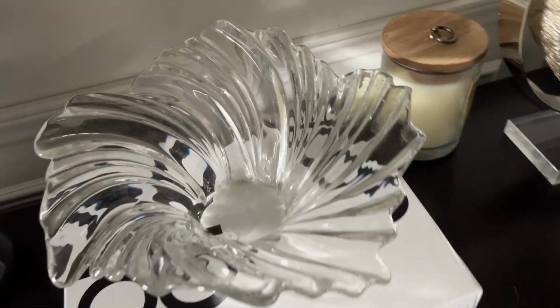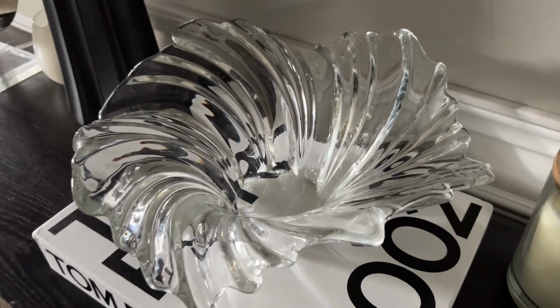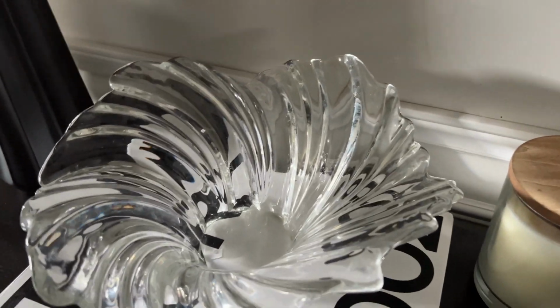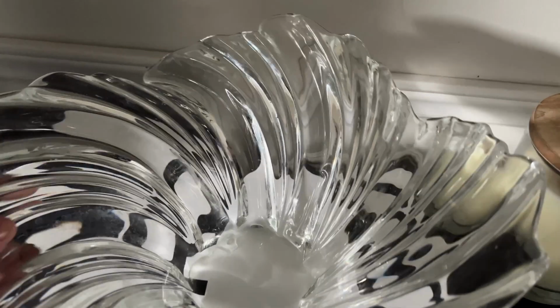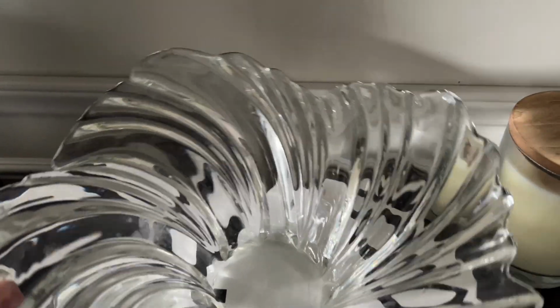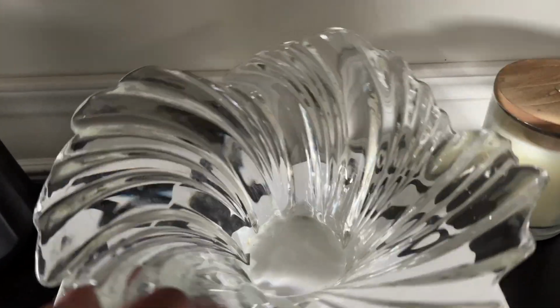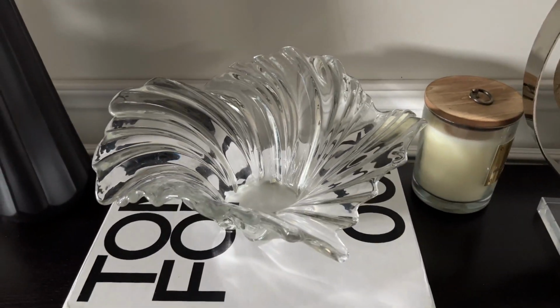So here is the bowl styled on my console table in my entryway. I absolutely love how it looks. All I need to do now is to get some black orbs to go in here, and this will look so nice. It is so glam and elegant. Absolutely love it. Look at that. Oh my gosh, so pretty.